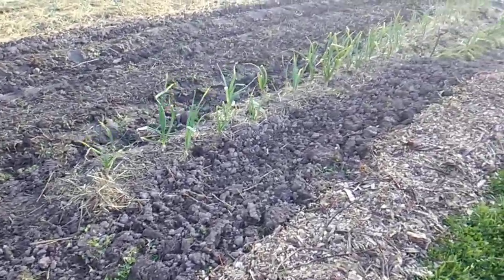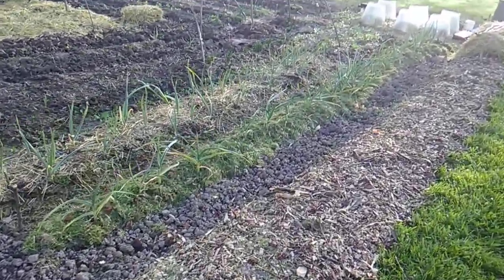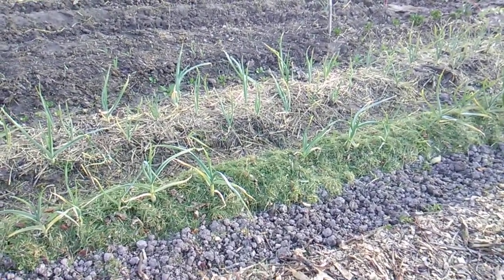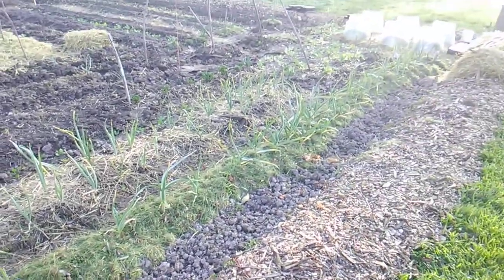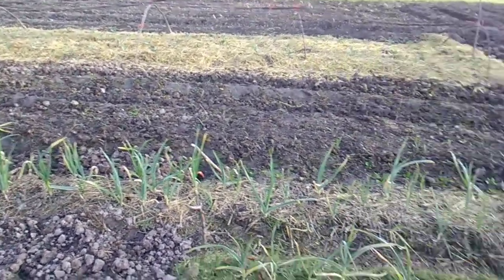There's my garlic. Starting to put wood chips around the edge of the garden. I add a little grass to that row of garlic. That garlic I planted in a hill of beets that was left over from last year. I just let the beets rot over the winter and let the garlic grow in the little hill. This seems to be doing pretty good. The other row's in a row of potatoes from last year. It seems to be okay too.